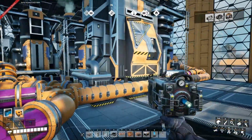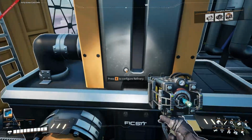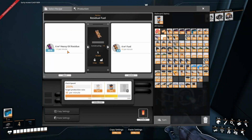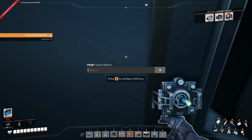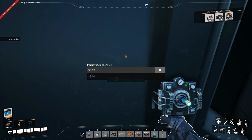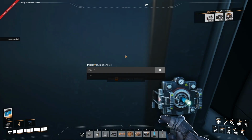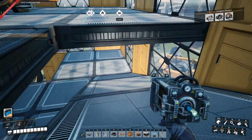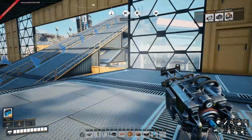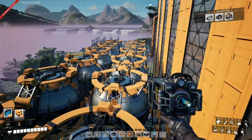Alright, as I was saying, residue comes in, goes out here as fuel. So 80 times 4, just do this quick. 80 times 3 actually, my bad. Times 3, 240, divided by 12. Means we can have 20 generators, because the generators consume 12 per minute, so that means we can have 20 generators.